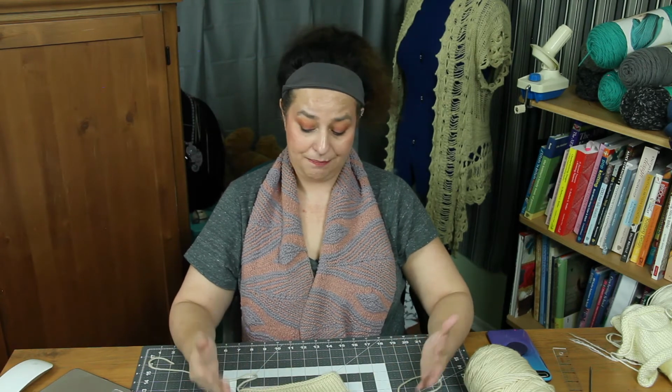And I found that the consistency between different colors of this brand was pretty consistent. There were some colors that I touched that felt a little rougher, that weren't as soft as this, but overall, the balls that I touched, that's what she said, felt nice. So that's what she said. So yeah, I really have nothing in terms of an acrylic yarn to say bad about this.